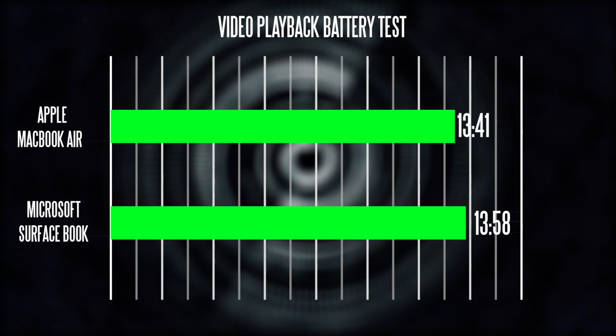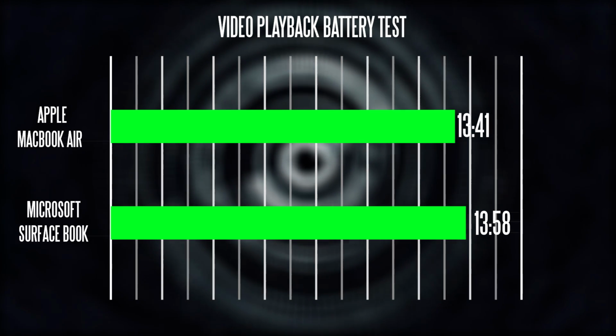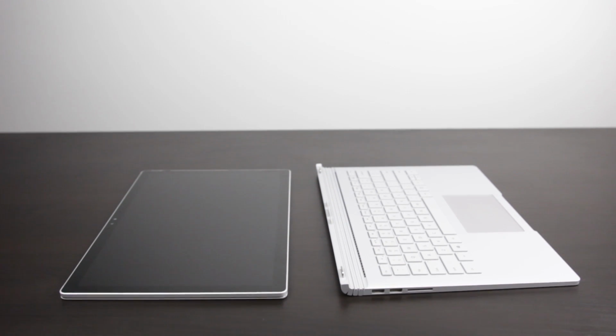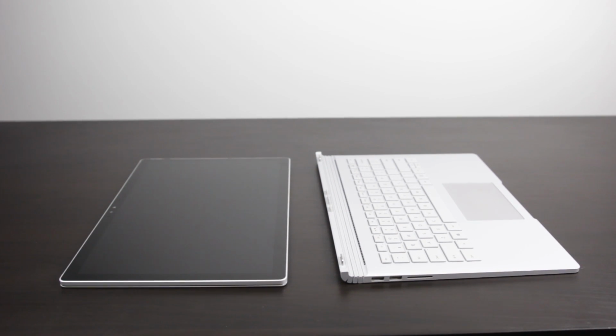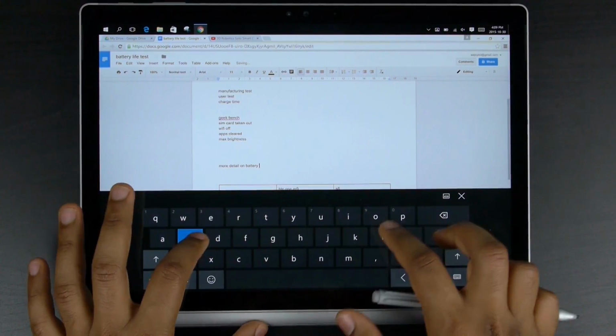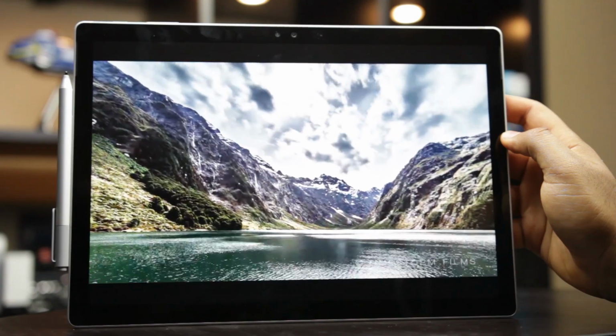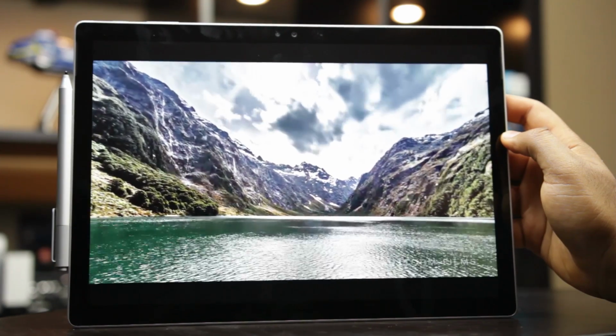That's crazy impressive and a remarkable feat, but there's actually a little trick up the Surface Book's sleeve, and that's the fact that it actually has two battery compartments, one in the keyboard area and one in the display itself. Because the display can be used as a standalone tablet, you actually have extra battery, and that adds to your general battery performance when you're using the Surface Book as a laptop.